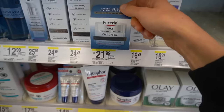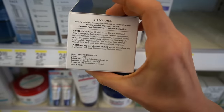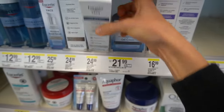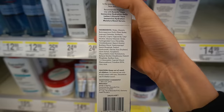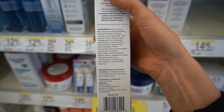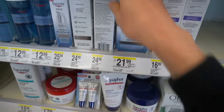This is new from Eucerin, their gel cream. I'd be interested to give this a try. Oh, they put fragrance in it. I wonder why they did that. That's a bummer. They have an immersive hydration night cream. Does this have fragrance in it too? Does not appear to. Shea butter. Glycyrrhetinic acid comes from licorice root and is anti-inflammatory and may help with dry skin conditions like eczema.